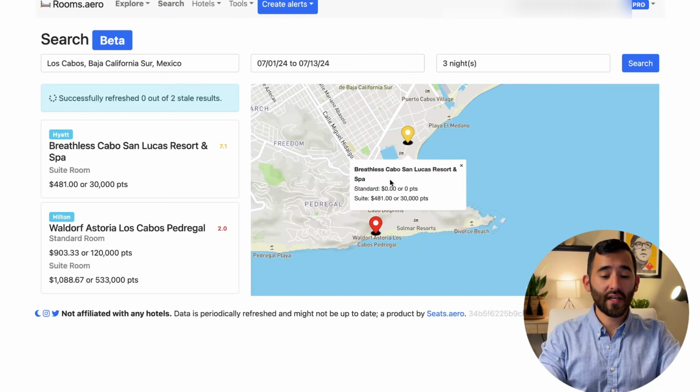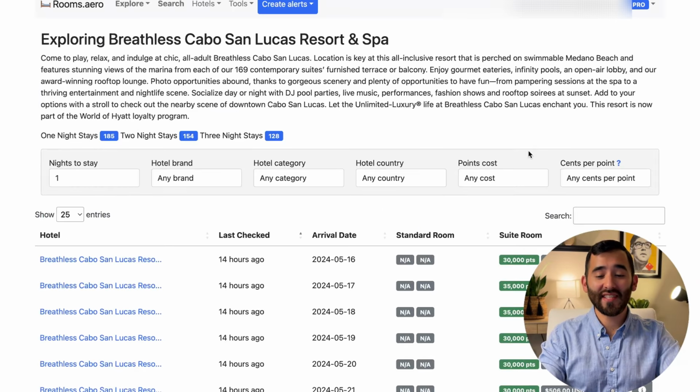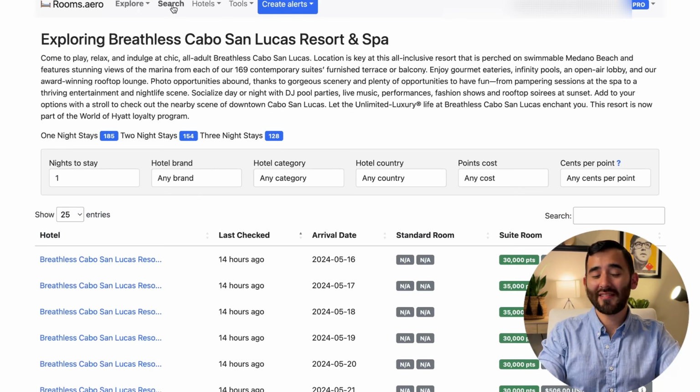But as you click on a hotel, it tells you what the points and the cash price might be. It looks like this one just has a suite available, and on the list here it doesn't show you much else. And then if you click on it here, it'll just bring you to this page that we were at earlier, and you kind of have to redo the search. It doesn't tell you what dates it actually found it on, and then you simply click the I and actually search the website. So the search function, it is what it is. It's still in the beta process, but its use can be kind of limited.